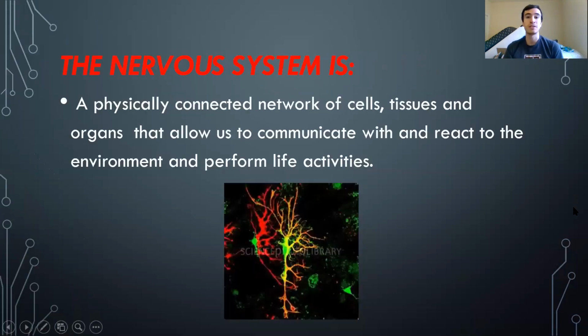So the nervous system is basically this big network of cells, tissues, and organs that communicate with each other, allow you to take in information from your environment, react to it in some way, and perform some of your basic life activities. So breathing, heart beating, digestion, all of that is controlled in some part by the nervous system. It's also what allows us to see pictures and hear sounds and smell and taste different scents and odors. All of that is due to information that our nervous system is picking up from and acting upon from our outside environment.